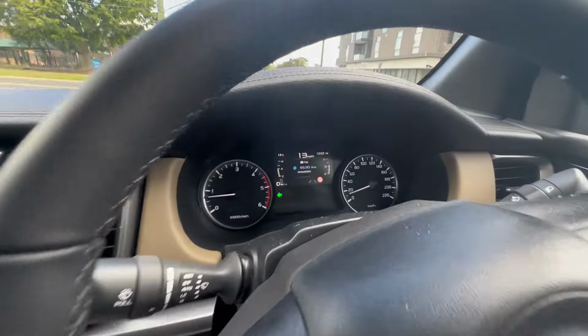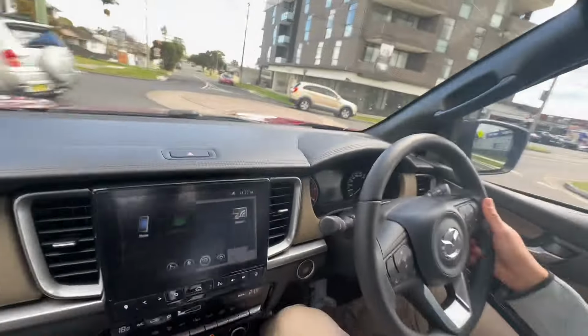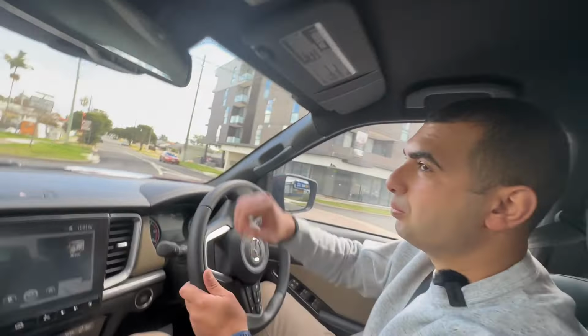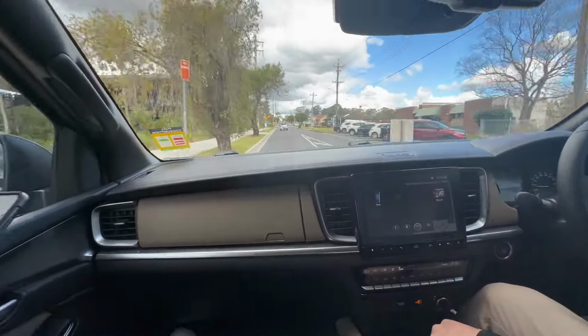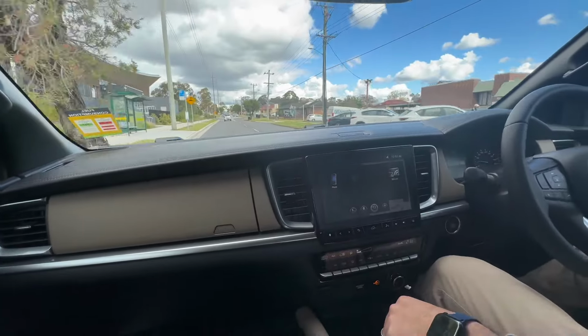You've got your 4.2-inch little LED display in front of you. It's still analog dials though, which is not too bad. It gives you that old school feel, a little bit of class. Well, you've got to keep in mind this is not made for luxury. Technically, it's a utility vehicle.